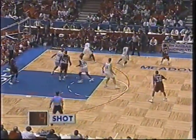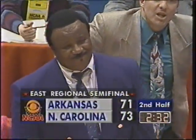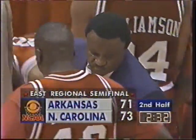Shot clock under 10. Shot clock at 3. Not the shot they wanted. It did not hit the rim. That's a violation. Yeah, if it didn't hit the rim, I thought it got a piece of the iron. Ted Hillary made the call and said no, Carolina ball. Time has been called.